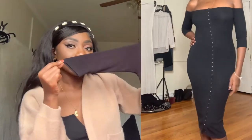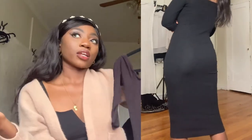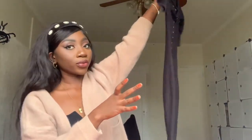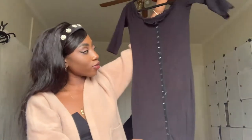I don't love the sleeves for this time of year, but I can survive. I'll just put on a cardigan over it. Cute dress, love this. I love little bodycon maxis. I've been really into cinching my waist, so I hope this will cinch well enough.